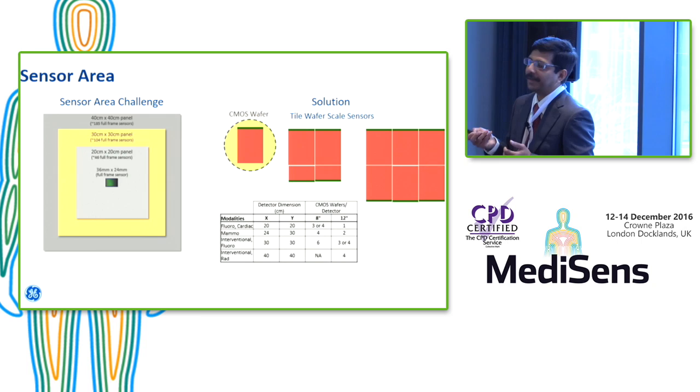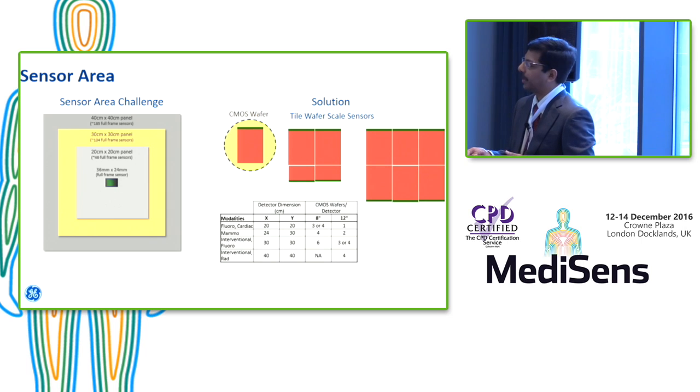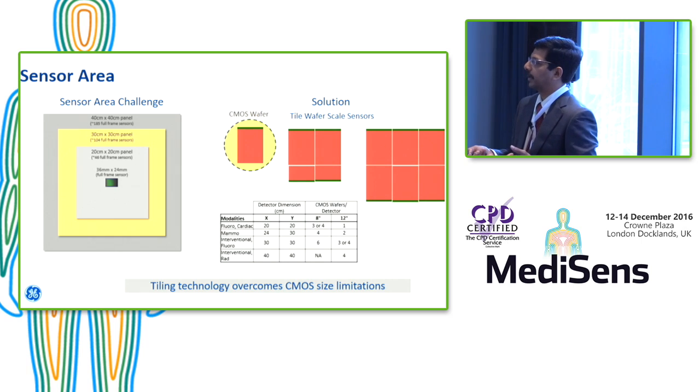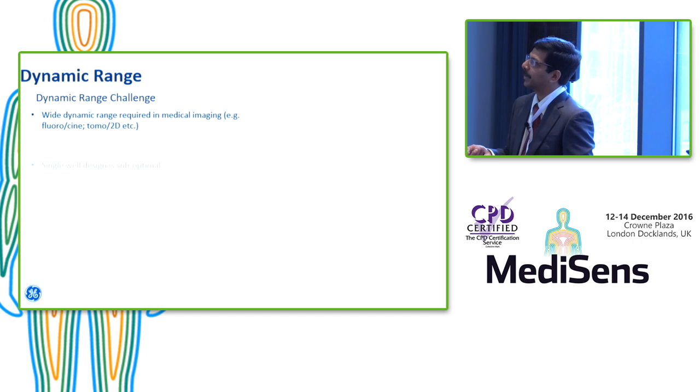But we made it. So basically, the middle one we can build is 20 by 20 centimeter. This is a 30 by 30 centimeter. We can go in this direction, the x-axis, to any length because it's a three-side buttable design. But this vertical direction is limited by the wafer size. So if you have a 12-inch wafer, you can easily build a 40 centimeter panel. So that's the size.